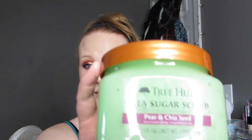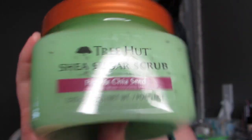I got another Tree Hut Shea Sugar Scrub Pear and Chia Seed. Dude, this smells so good, and I cannot wait to try it. And I've been scrubless for a couple of days because I emptied the other one a few days ago. I don't use it every day, it's like every other day. So it's definitely time to scrub. It's been a few days.